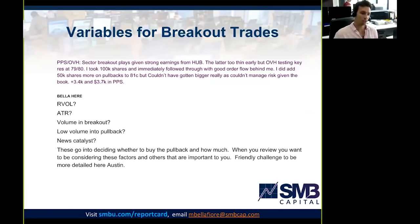I'm now looking at stocks and thinking, okay, if I take this level or if I see this and I buy that, what's the ATR on this thing? Where am I wrong? How many more shares can I buy? That's a really important point when it comes to trying to get bigger in size.